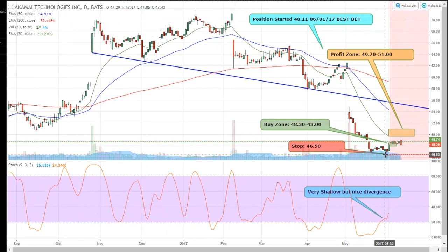And you can see we're chopping around our buy zone. Nothing too special about it right now. It is active. I am holding some, and that's about it. The engulfing pattern is a negative. It's negative right now on the candle, so we'll have to watch that going forward.